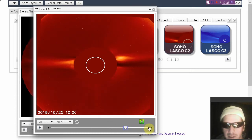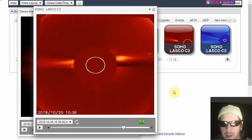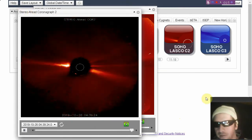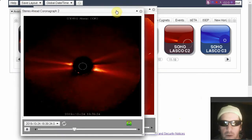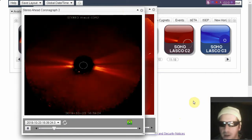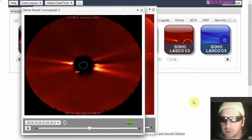Another thing to remember is that there is going to be an electron bridge in between Earth and the Sun following that last coronal hole wind stream, as we still have elevated solar wind speeds right now, and this could help to focus that plasma at the Earth.